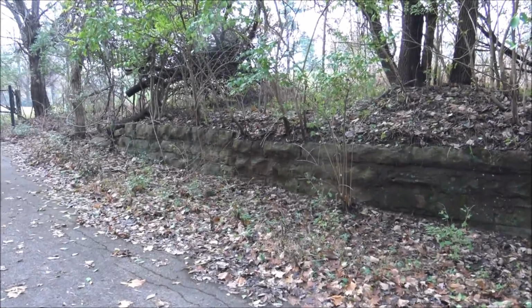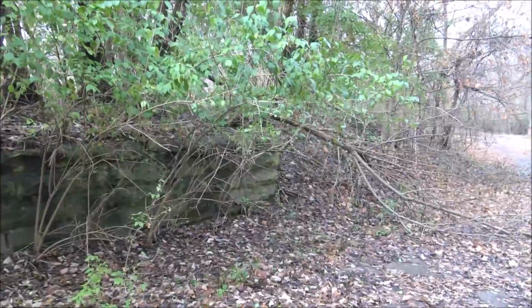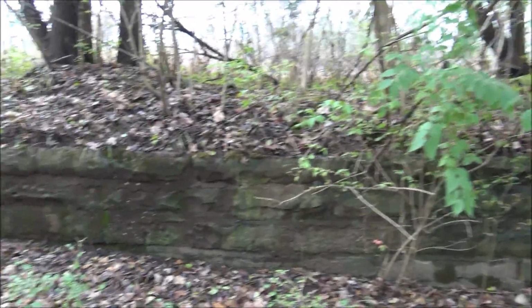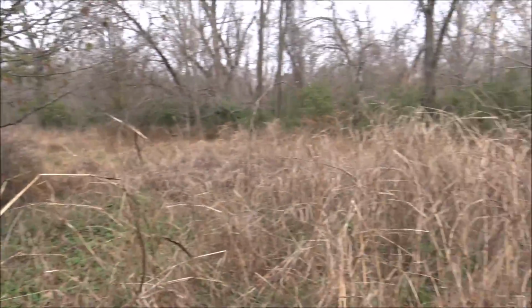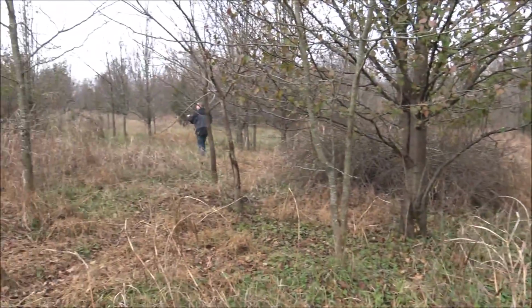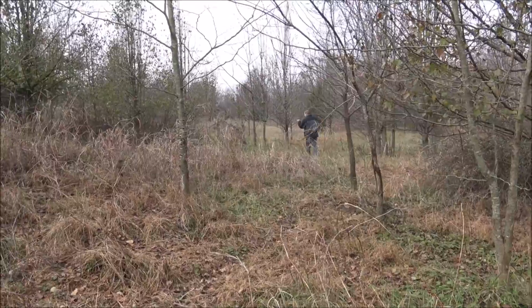On the north side of the property, you see the remains of an old retaining wall here, made of what looks like limestone. It's really cool. Judging by the way the bank slopes up, we're standing in what was the basement level of the asylum. And you just get an idea of how massive it was, standing here and just looking at the vastness of where it stood.